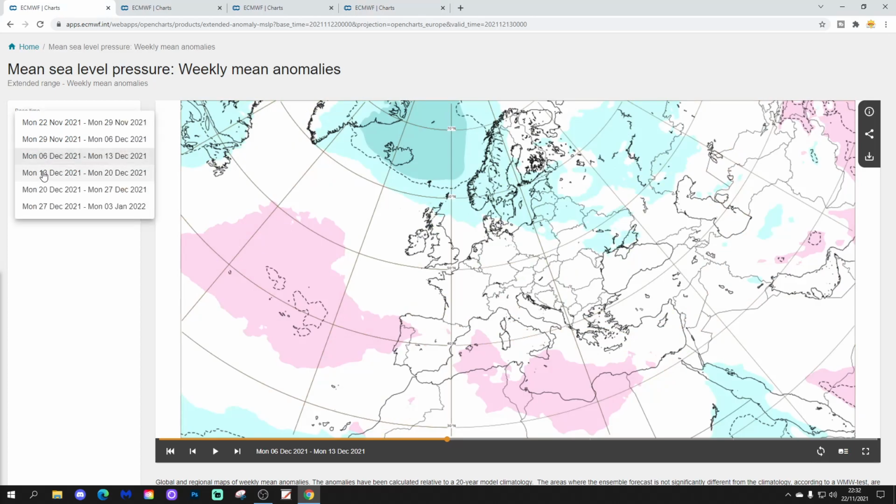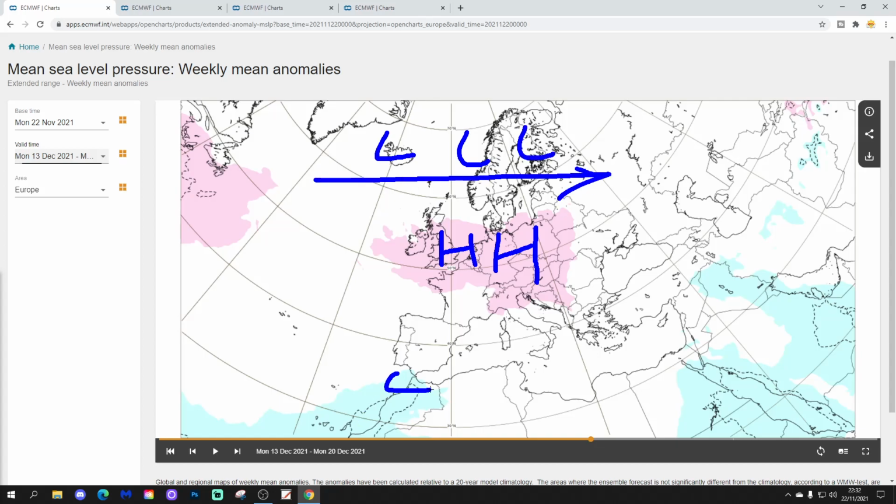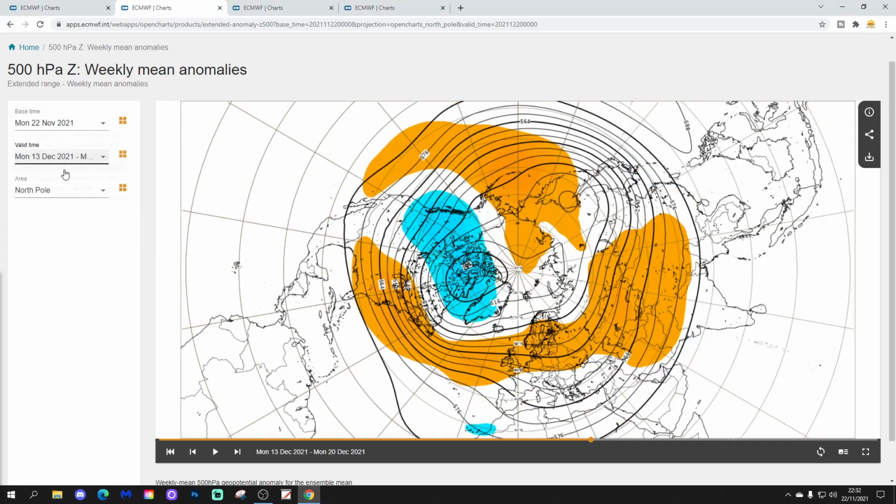Right, week four will be the 13th to the 20th of December. More changes, but it is quite a weak signal. However, it appears high pressure is developing across sort of western Europe. There'll probably be low pressure in the jet stream up there, I would have thought, and maybe some lower pressure down there. As I say, by the time you get through to week four, we do have weakening signals.